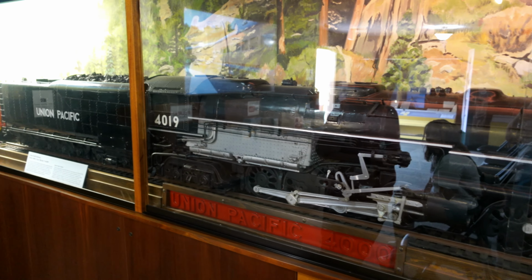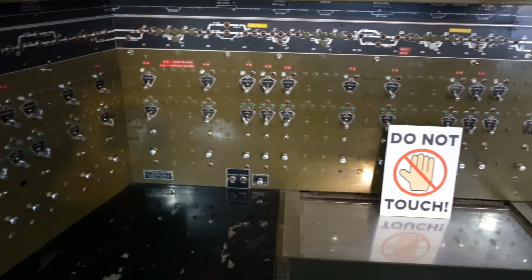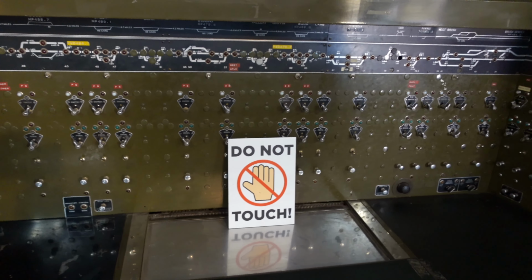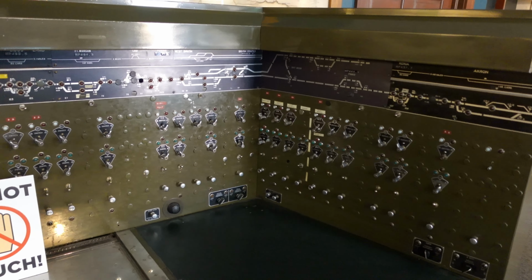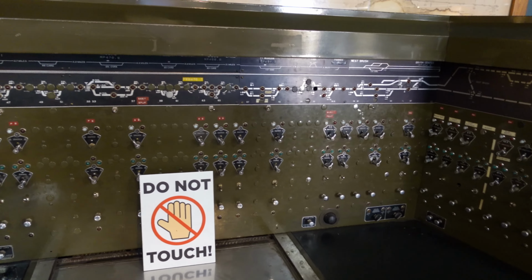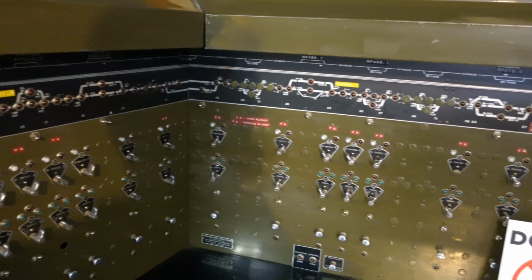Oh, it was phenomenal. And this switchboard here, this is actually how the traffic control for trains used to work. This was installed in 1937 in Brush, Colorado. That's how it was all done, right here. Somebody would sit here, maybe 2 people would sit here, and all these little lights would light up.